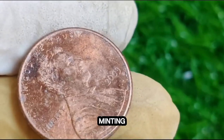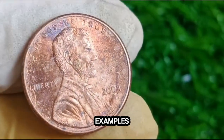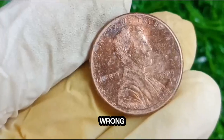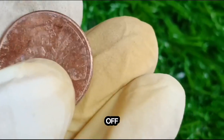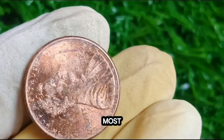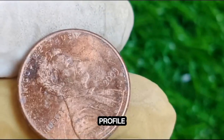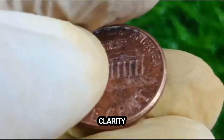Minting errors. Minting errors are the golden ticket in the coin collecting world. In 2003, a small number of pennies left the mint with critical errors. Examples include double dies, off-center strikes, and coins struck on the wrong metal planchet. Visuals show examples of double die errors and off-center strikes. One of the most famous 2003 penny errors is the double die obverse, where Lincoln's profile appears slightly doubled. These errors can fetch anywhere from a few hundred to thousands of dollars depending on their clarity.